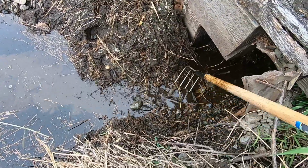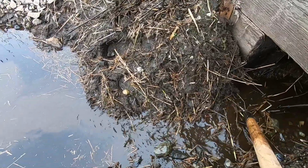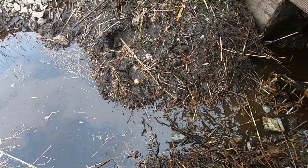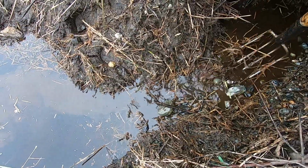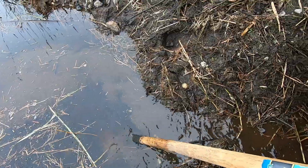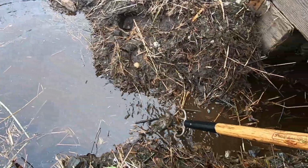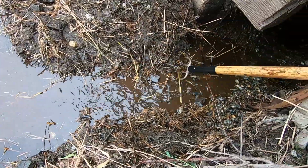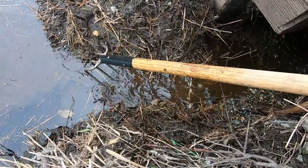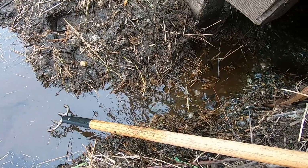Okay, is that it? I think that might be it. Let's try to scrape this out a little bit more. Oops. Oh man. Yeah, I guess things are getting a little less exciting from this point on. Now it's just literally a bunch of maintenance work and cleaning.